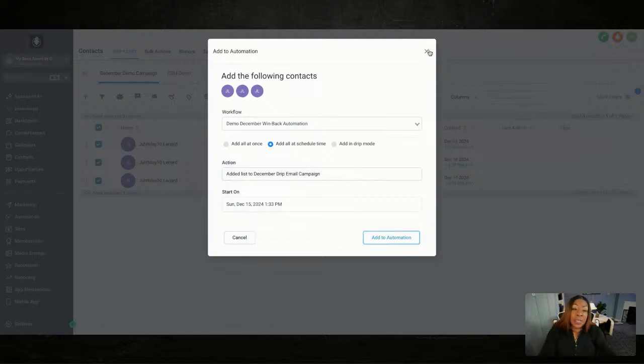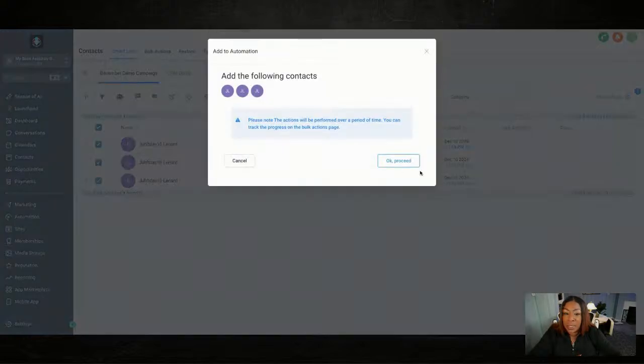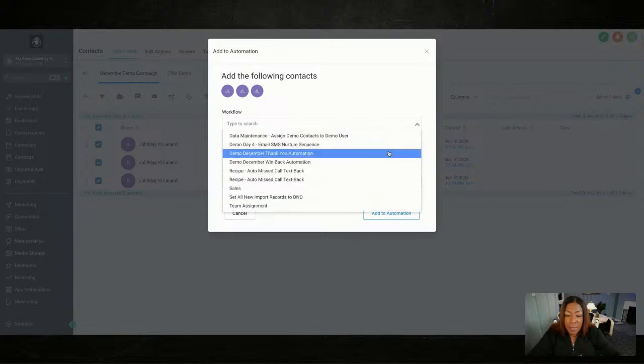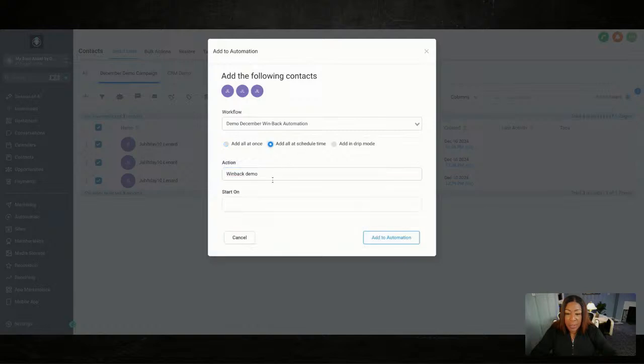But the point is that once you have your list ready and you schedule it in the future, you can go ahead. Actually, you know what? Let's do this so we can show you, because I still have to wrap up. And so while we're wrapping up, let's see, win back, add all at once, win back, demo, and let's schedule it. Add all at the scheduled time.